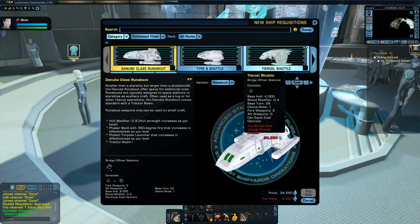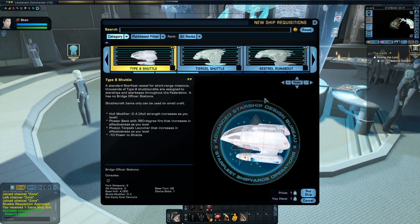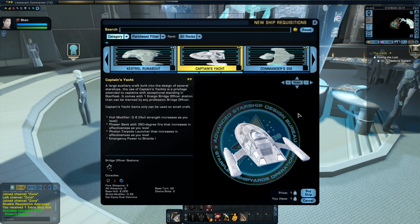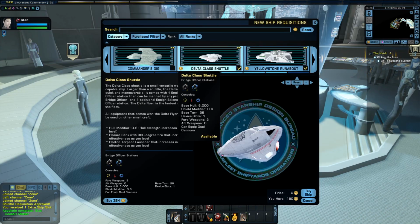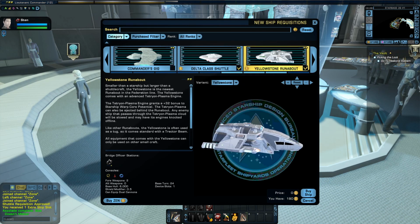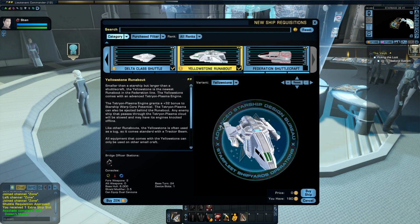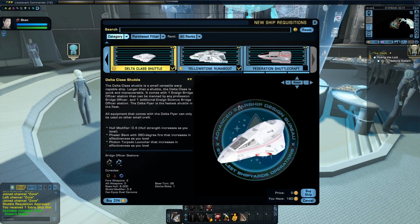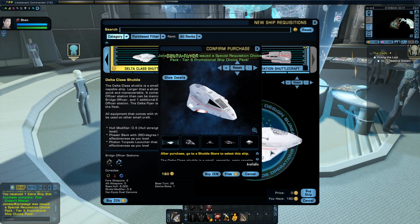Alright, so no runabout for me. Might end up with a Type 8. Oh, we can get a captain's yacht. Oh, turns out I did buy it. Do I have the Yellowstone too? Even better. What do we got between the two of these? Absolutely the same, except the Delta Flyer turns better and has a second station. That's what we're going with.